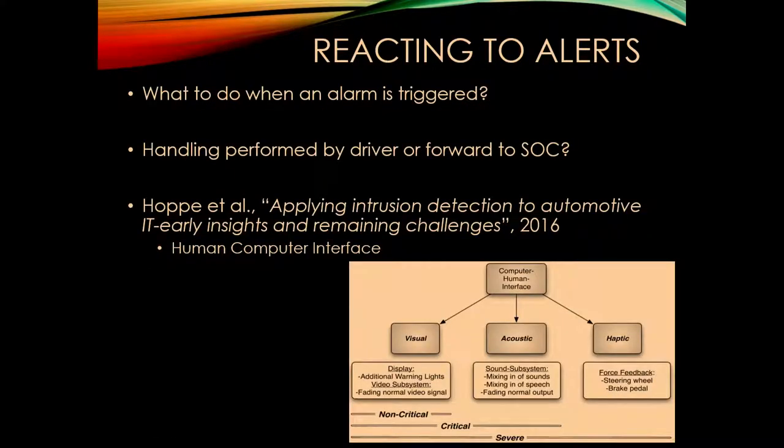Then comes another question. Like Alexio mentioned at the beginning, how do we react? You are driving, then an alert pops up on the dashboard warning you are under attack. What do you do? Some researchers propose three different approaches depending on the criticality of the attack. If it's non-critical, an attack aiming at turning your light on and off, you just have a visual, a little light blinking. But if something aims to kill your engine, which would be critical and life-threatening, you would have a haptic notification, meaning something vibrating, or, in the case of ABS, you could also have your car shut off.